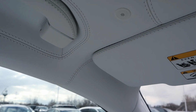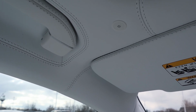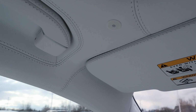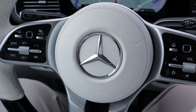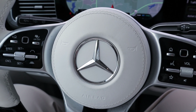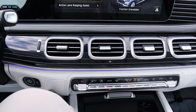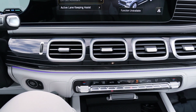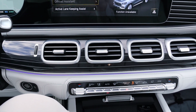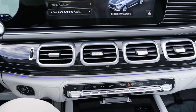And as I mentioned earlier, the headliner and the sun visor is entirely stitched, beautiful, perfect leather. Probably one of the better ones in the business. The only reason why this car does not get a 10 out of 10 for materials is because of the buttons and switchgear. Let me explain. Aside from some very minor things, this car does not feel any more special, for example, than a regular GLS that costs $80,000. So your vents are all the same.